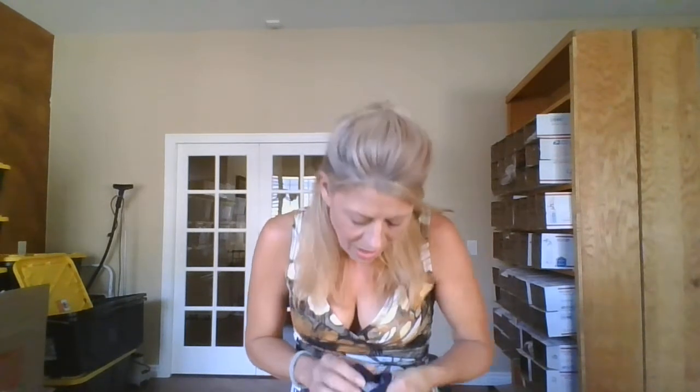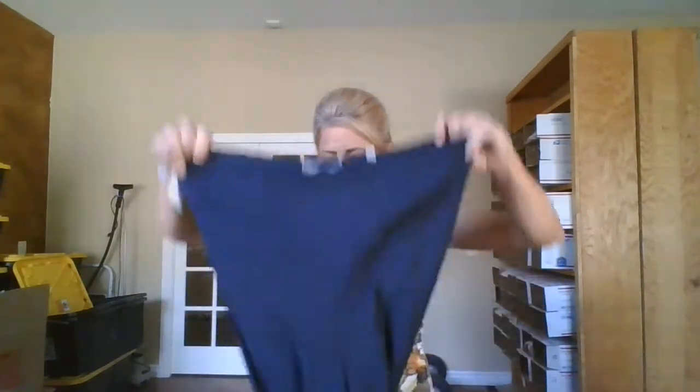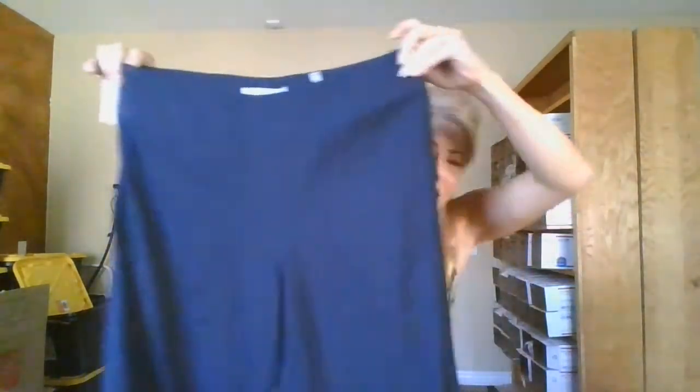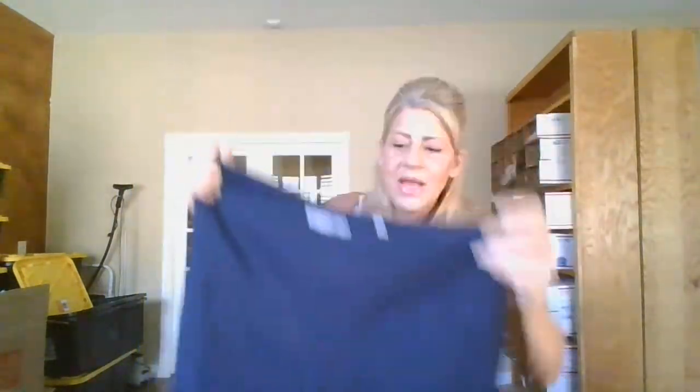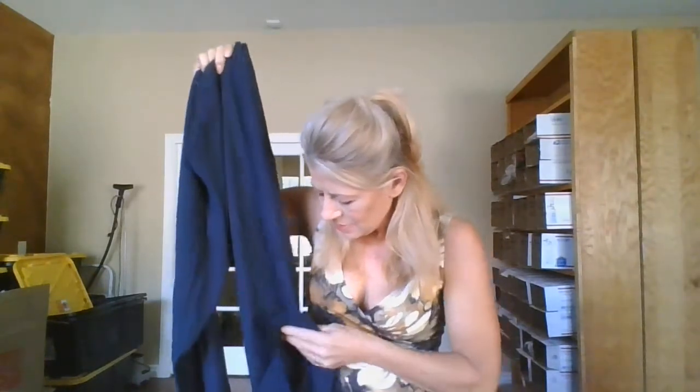All right, now I've never found this brand before. I found a Vince. I'm not all that ecstatic about it. Let's see, what size are you? Size 8, so it's a decent size. High-waisted, and they are like a navy. They're not really black. And let's fold you up and find out.